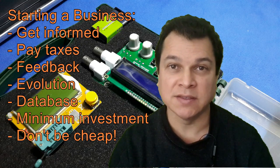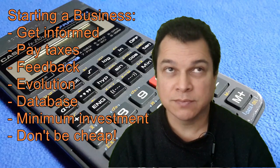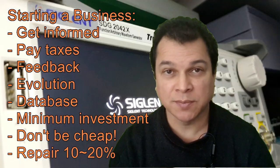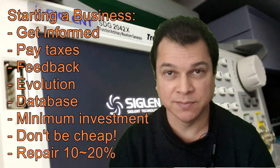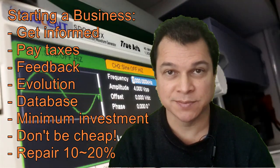Probably a decent price to fix the TV will be, let's say, 10 or 20% of the price of the TV. And the TV will run for the next 5 years. 6 years will be worthy for the client.